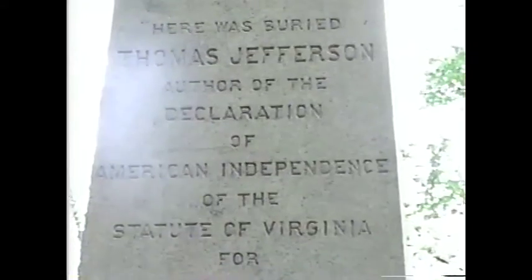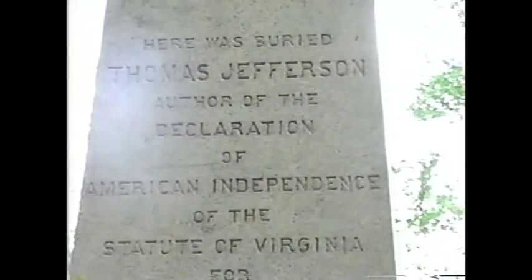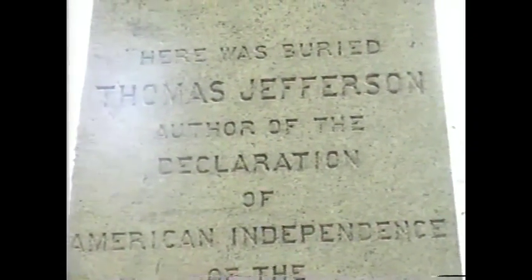Want me to read what it says? Mm-hmm. Here was buried Thomas Jefferson, author of the Declaration of American Independence, of the Statute of Virginia for Religious Freedom, and father of the University of Virginia. No mention of the fact that he was President of the United States. Hmm. That's unusual.